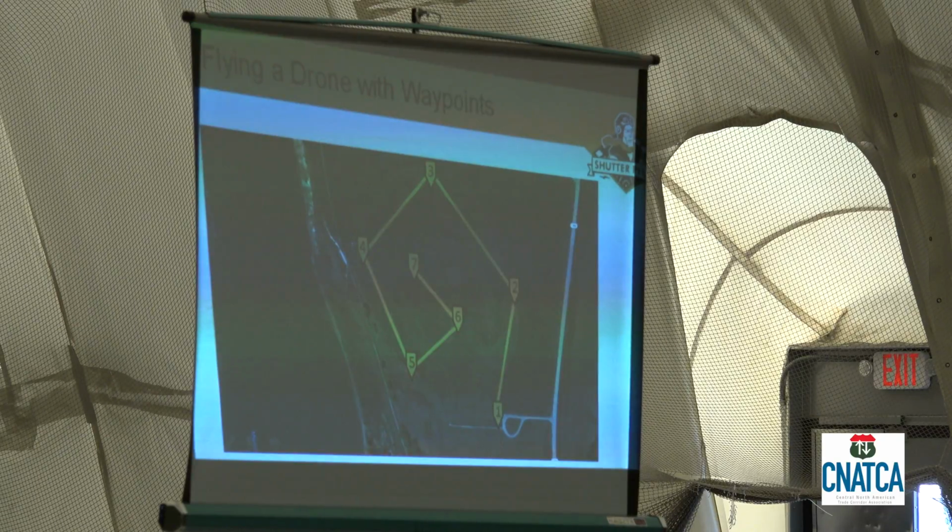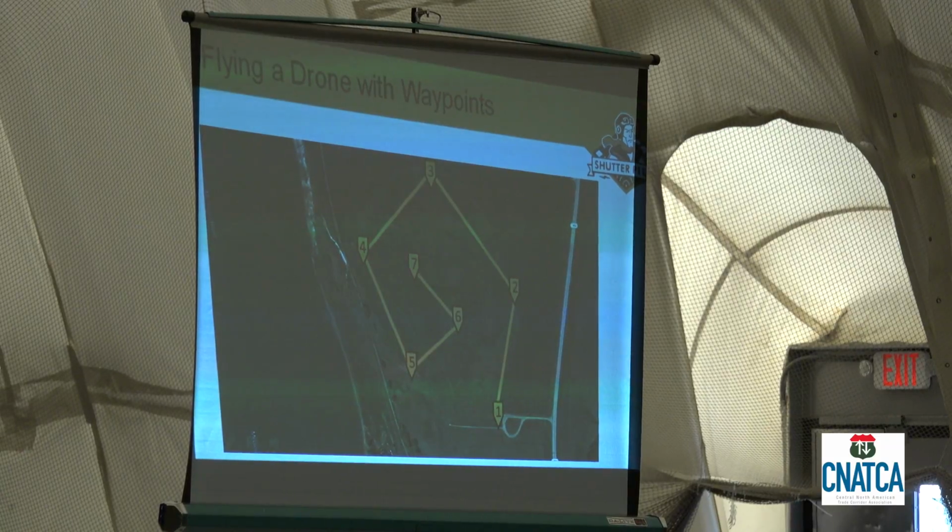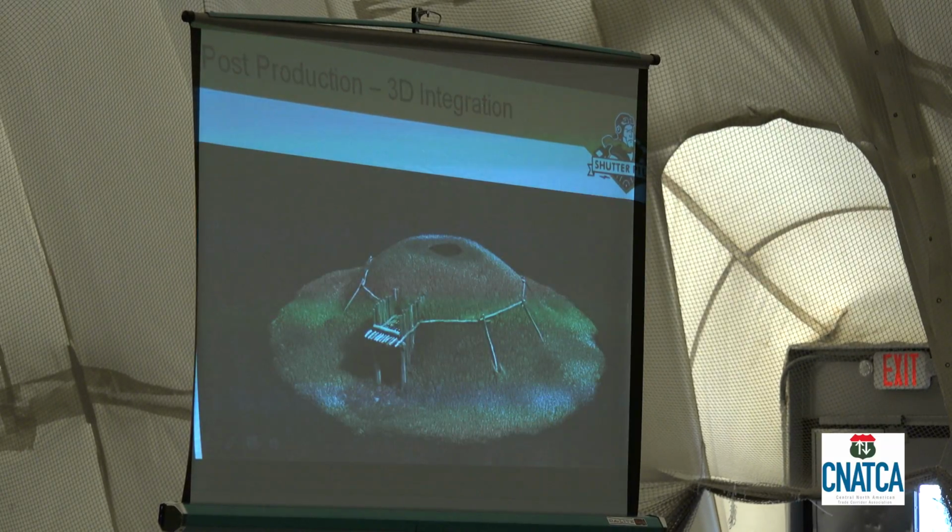Here's a second shot where we just went straight north to south. And then we also did a 360, but for the sake of time, I'm going to click out of this. You can also set these to run waypoints, which you may have already heard, so you can automatically set a path and press go, and away it goes. So you take the control away from the pilot, then all you have to worry about is the camera action, which is a really nice feature as well.